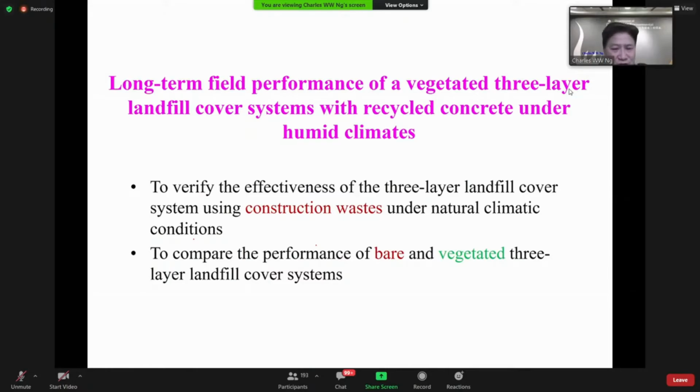I'm sure many engineers will say, come on, this is only laboratory testing. Why should I trust you? We like to see field data. So that's exactly what we have done for the last 4 years. Our objective is to verify the effectiveness of the proposed 3-layer landfill cover system using construction waste under natural climate conditions, meaning subject to natural rainfall, and also to compare bare and vegetated 3-layer landfill cover systems.